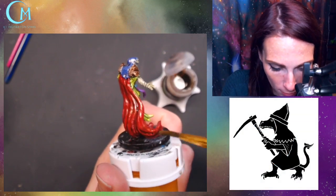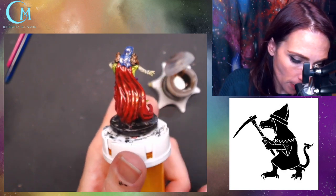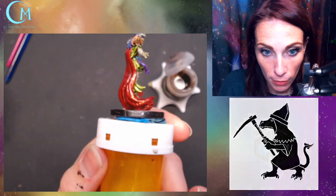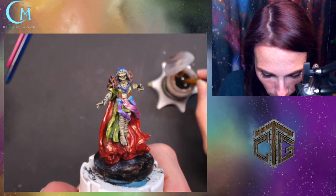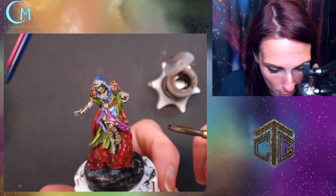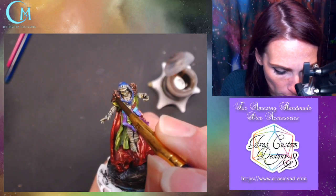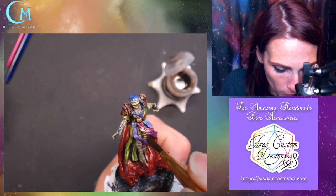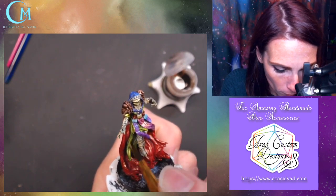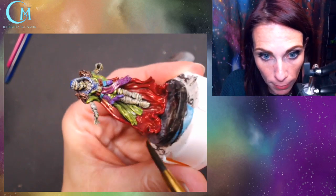If you want to make this look more dingy and darkened, then definitely Nuln Oil. I just wanted the Agrax to bring it just a little bit down. Not so in your face. My reasoning for using these particular washes, for those of you playing the home game. Again, just move it around. Tip it around as you see fit.